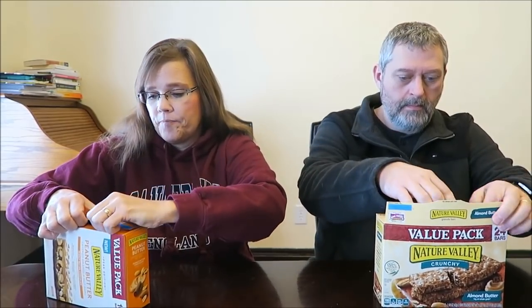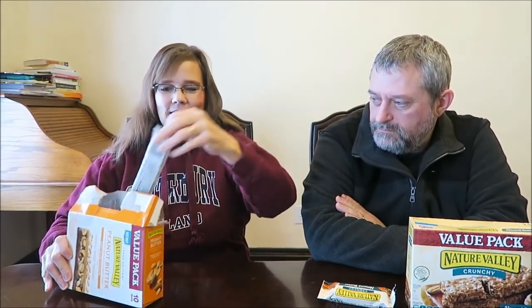We have tried the almond version. They had them at Costco at the time that we bought them. So it was a really big box. These are the ones that I really wanted to try. They did not have these at Costco at that time. The peanut butter, because Kevin likes the regular sweet and salty peanut bars, and I love the crunchy peanut butter bars. So I'm hoping that this is going to be like the best of both.